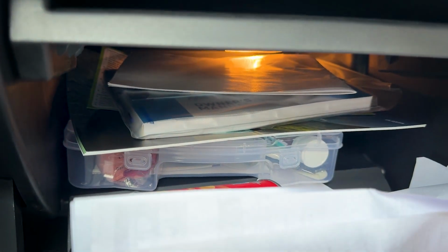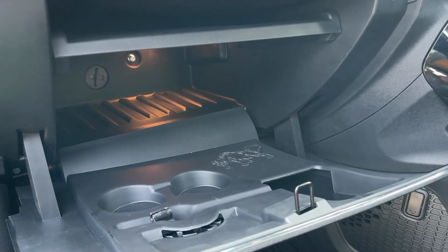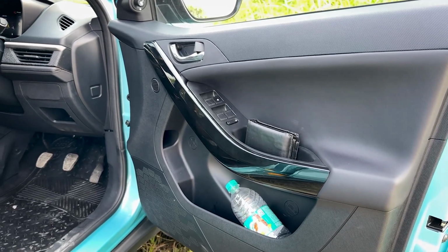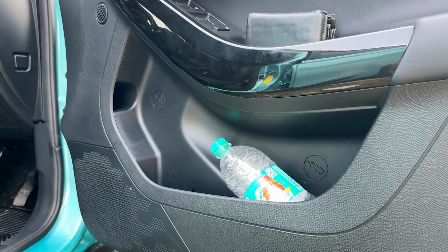Let's also have a look at the cooled glove box. It's very big. As you can see, we have filled it up with a lot of snacks, etc. So you can really load it up with a lot of stuff, and it's one of the most practical glove boxes that you'll come across. There's a lot of space in the door panel also, and big water bottles can go in very easily. Generally, storage space is not a problem with this car.